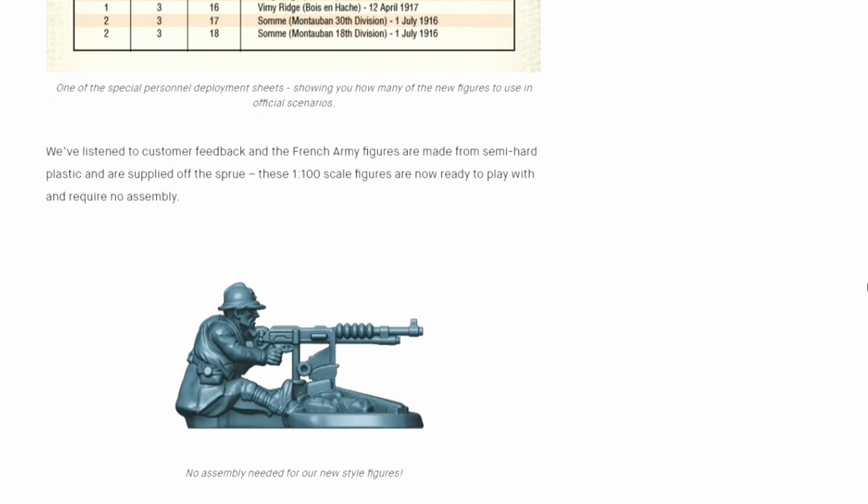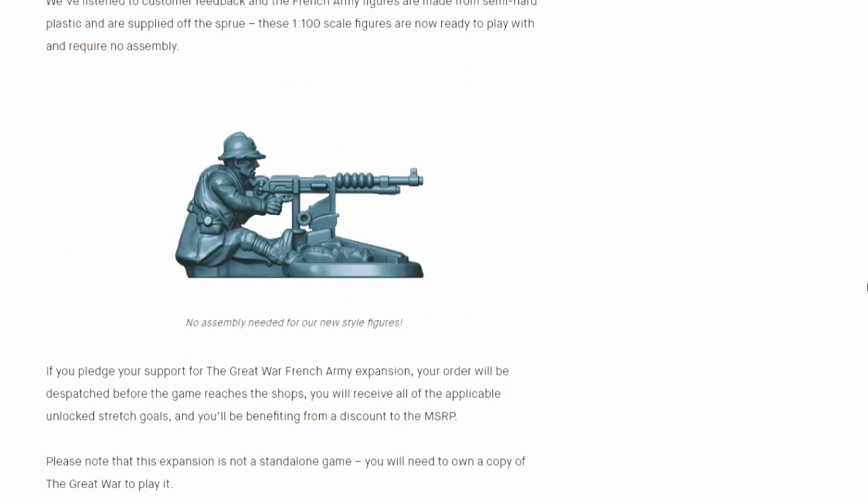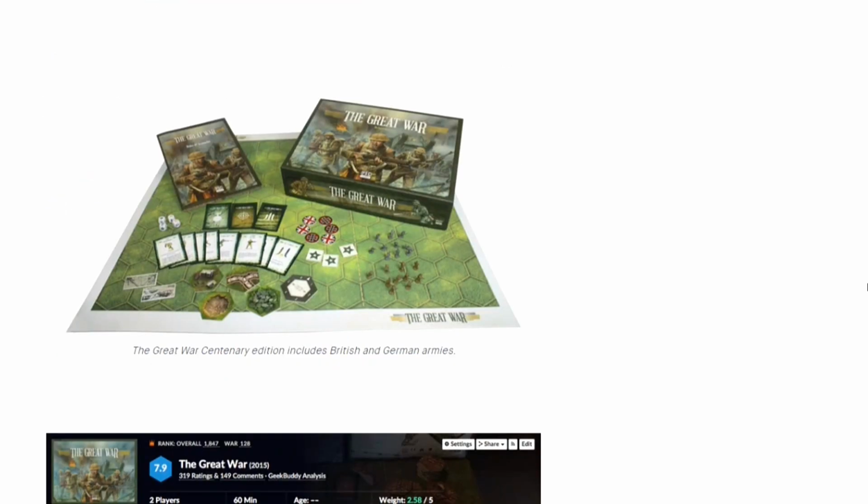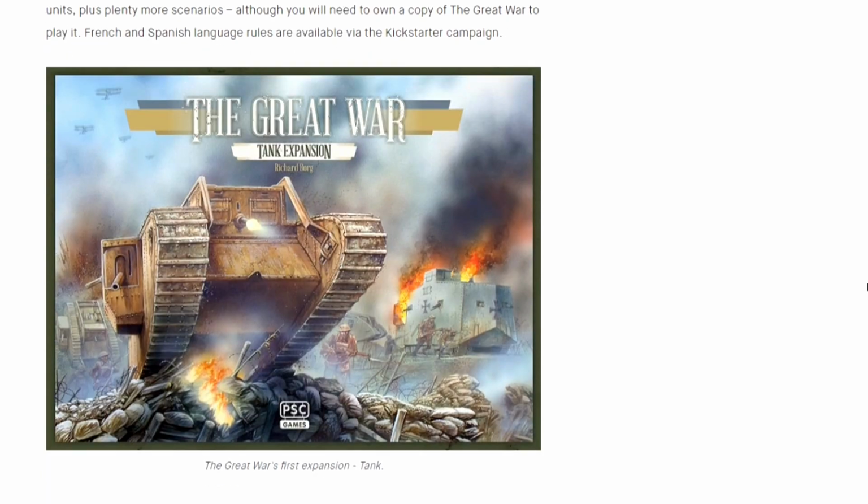So it's all 15mm size. Well, I say standard Plastic Soldier Company, they work in every scale they can find. It's their 15mm range, so it matches in with Flames of War. Oh man, I think I'd totally like to play this.